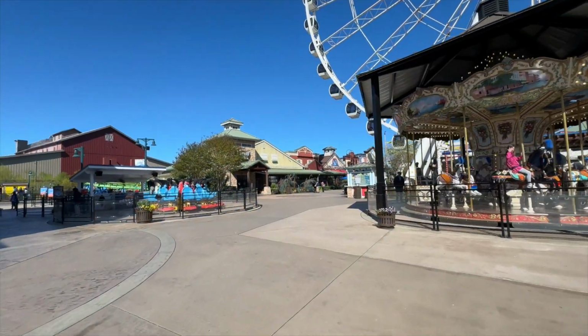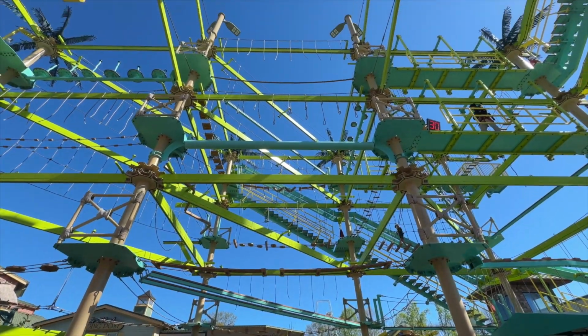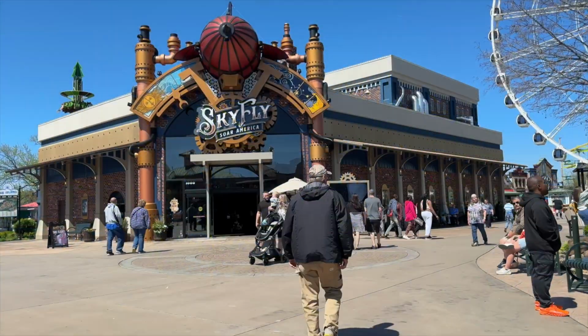With 80 shops, restaurants, rides, attractions, a 200-foot high observation wheel, and even live music, we figured we could find something to do here.